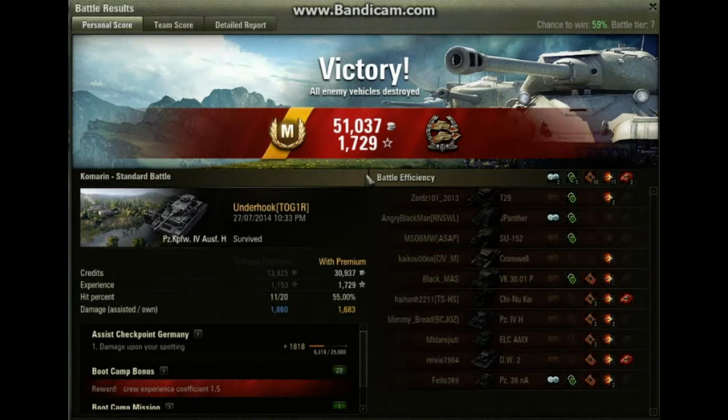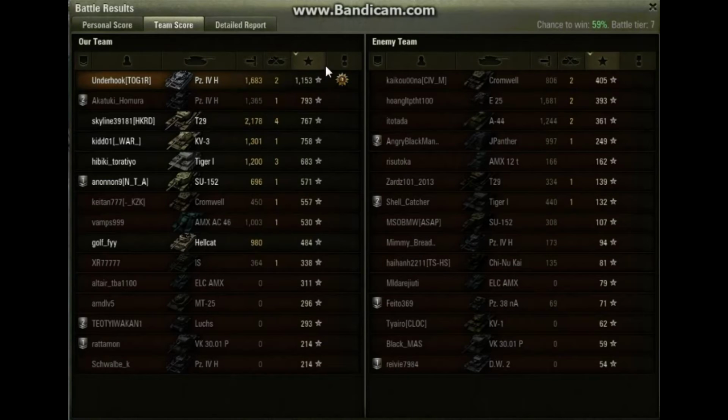Alright, now let's have a look at the next screen. So obviously we finished on top for XP for our team, but we didn't finish on top for damage. That honour went to our T29 with 2,178. We only did 1,683 or something. Still good damage though. Next screen, but I think we got more XP obviously because we're a tier 5 tank doing that damage where he's a tier 7. Also interesting to note, the other Panzer IV did over 1,300 damage and got good XP as well. The Panzer IV on the other team didn't have a great game, but it does demonstrate that these tanks are doing well out there.